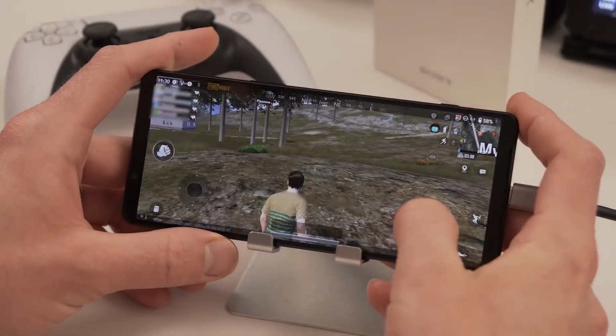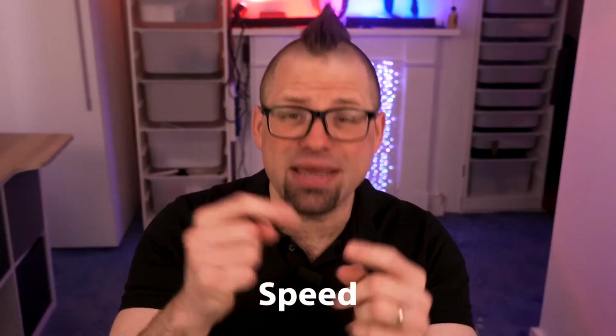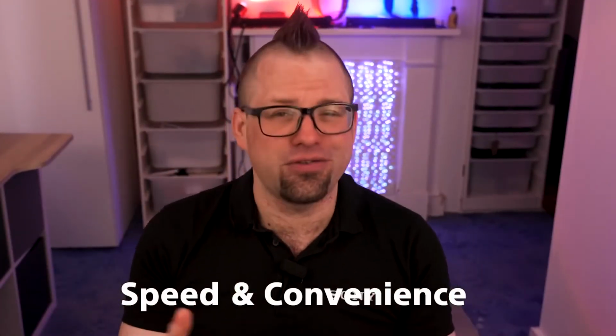And you can do all this behind an automatic privacy screen which pops up as soon as you exit the game to protect your personal stuff from being on show to all of your viewers. But why use Game Enhancer's live feature anyway? Speed. Speed and convenience, first and foremost.